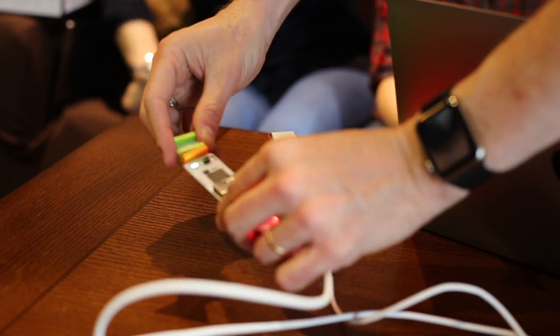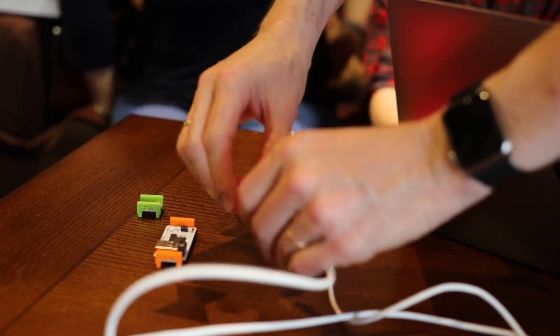I touched it earlier and then I felt bad because I thought I broke it. But it's just like they're magnets, right? And they just stick together really easily. So I can take that off and put it on.